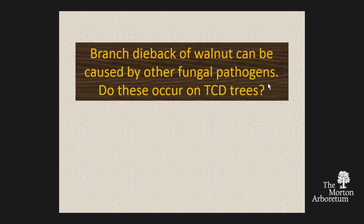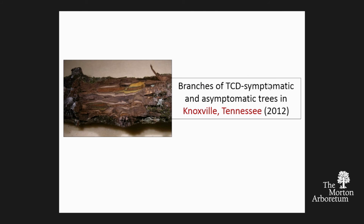Now, finally, getting to the interesting part, Stephanie's going to give me her attention now, because we're going to talk about pathology. So I was interested in, well, we know, and I know in Indiana, or in Illinois, Botryosphaeria dothidea is a canker fungus, and it causes branch dieback in walnut, and that's been well documented in Indiana, Illinois, and Missouri. Does it occur on these TCD trees? We don't know. There are other fungi as well that we know are known pathogens of walnut. So I was interested in that question, what other fungi occur, and in particular, what other putative or real known pathogens occur on TCD trees besides Geosmithia.